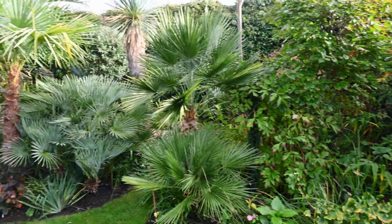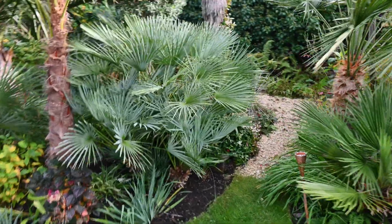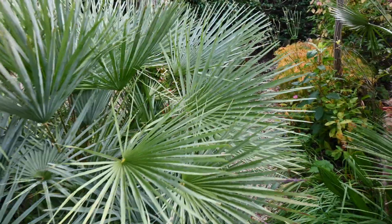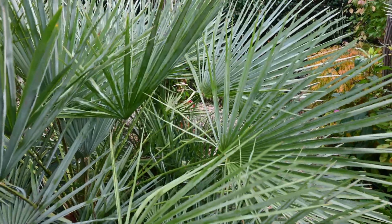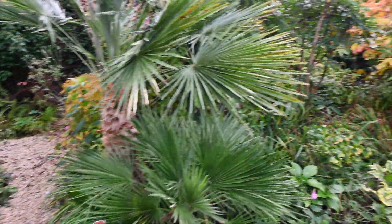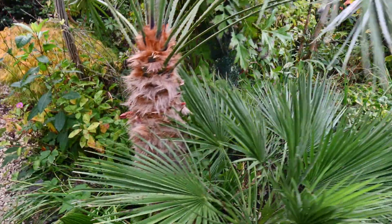And yeah, as we pan round, we've got more palms in this part of the garden. So this is Cerifera here. Yeah, that's a nice specimen. So you've got the bluer leaves compared to this one here. And they do form nice trunks, don't they? So that one's got a decent sized trunk.